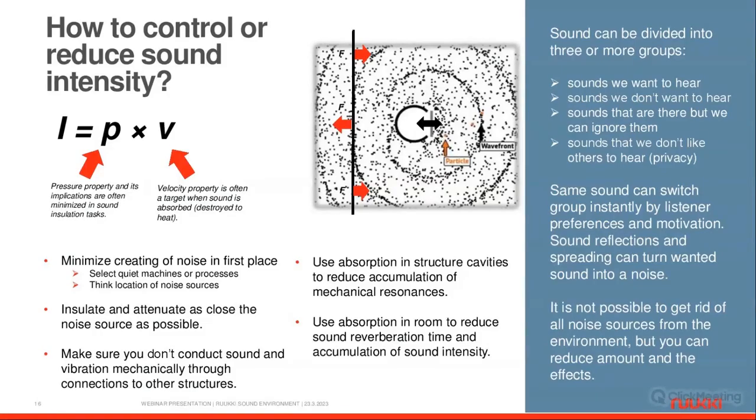How to control or reduce the sound intensity? We have this intensity, and there was this pressure, and there was this velocity. And if we minimize both of those or one of those, then the sound intensity will go down. So the pressure property and its implications are often minimized in sound insulation tasks. And the velocity property, how to slow down the air particles' movement, is the target when sound is absorbed. And when it's absorbed, it's destroyed to heat.